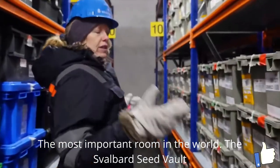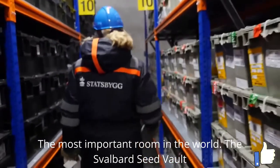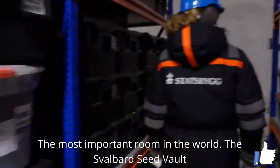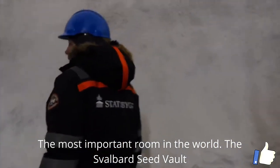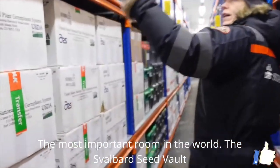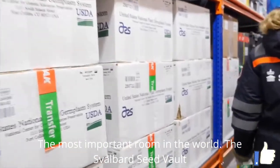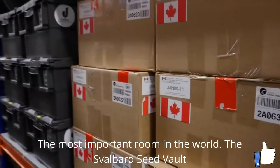But this isn't the only seed bank on Earth. There are around 1,700 other gene banks around the world run by different countries and organizations. And at a cost of $9 million to build the Svalbard seed vault and millions more to run it, it's worth asking whether this is a costly redundancy or a valuable insurance policy. And perhaps the best people to answer this question are the Syrians, who last year were the first to make a withdrawal from the seed vault.